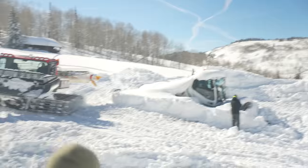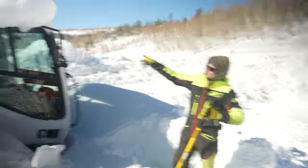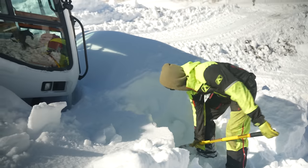Alan, grab a shovel. Which side is the track? On that side? Track's on this side, yeah. On that side? Never ends.